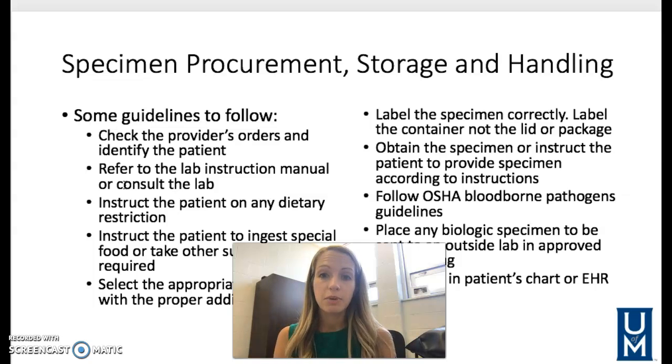You want to label the specimen correctly. And we always label the container, not the lid, because lids can be taken off, right? And then, which lid went with which specimen. Label the container, not the lid. You want to obtain the specimen or instruct the patient to provide the specimen according to instructions. So be very clear if the patient is getting the specimen for you, for instance, a urine specimen, it's important to tell them exactly how to do so.